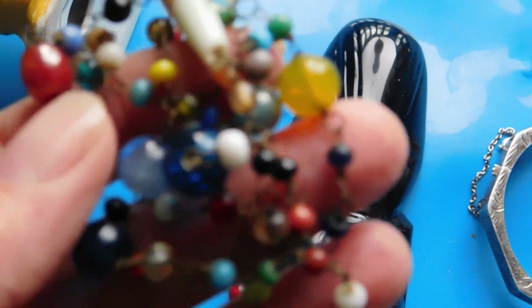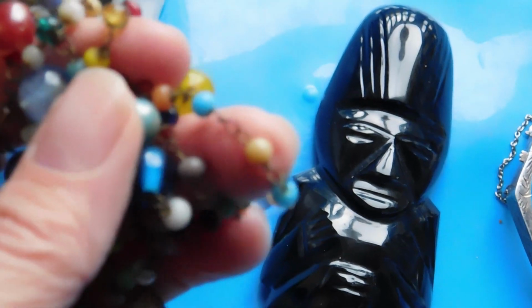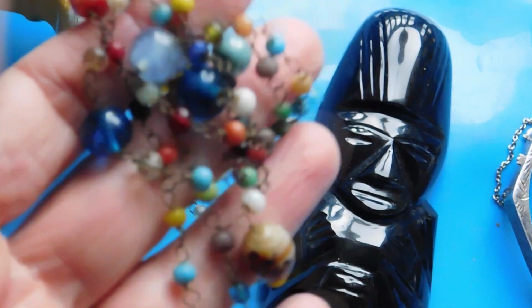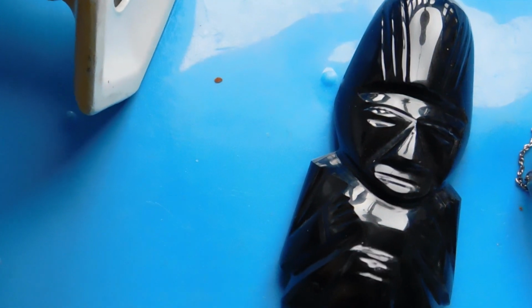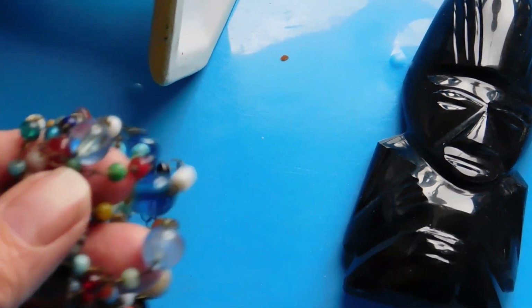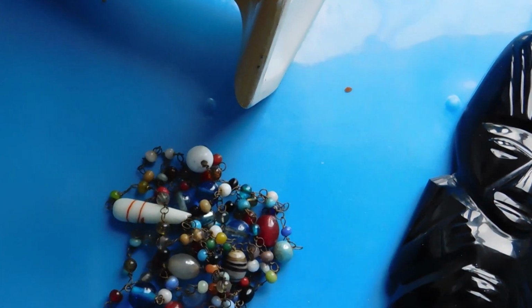And then lastly, this set of beads that are all completely handmade, handmade links with copper wire, and all little handmade glass beads. I think this is probably pretty old. It's a really, really long necklace. It doesn't have a clasp. You loop it over your head, but you can loop it twice around your head. And that I listed for $32.